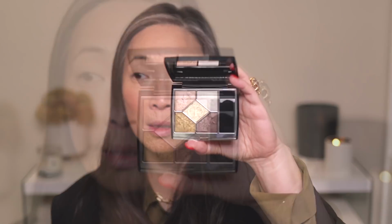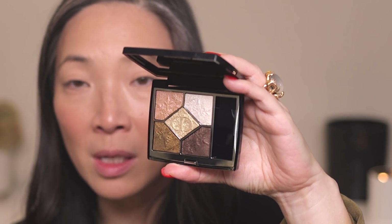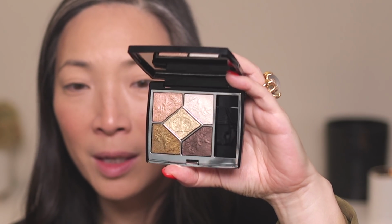I've already done my eyebrows. I just filled them in with a little bit of Dior pencil. And this is the quad that I picked out from the holiday collection. I just love this snowflake embossing that they've done on all the pans. It's so pretty. All the shades in here have a little bit of shimmer.